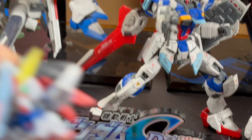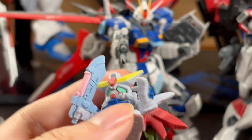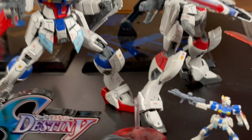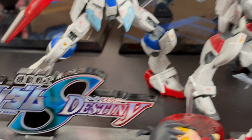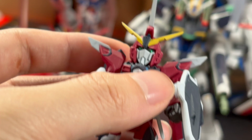Oh yeah, I also forgot, but this is another SD Gashapon Destiny I have. This is from the old times. Back then the Gashapons were really small. Nowadays they'd be like hella big or something like that. Yeah, speaking of the recent Gashapon, I have the Converge of the Immortal Justice.